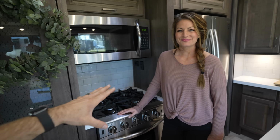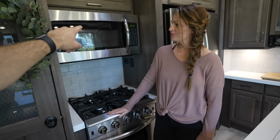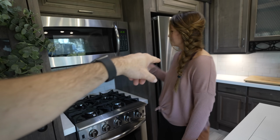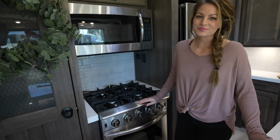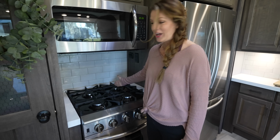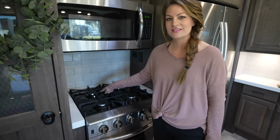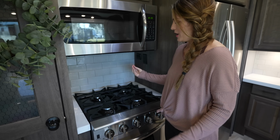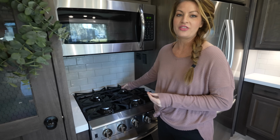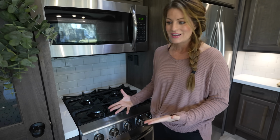First on the docket, this is like a residential package. And so residential microwave, residential stove, residential fridge, which is good in some ways. But we do have some cons, maybe specifically about the stove. I have realized, I don't know why we didn't realize this from the beginning, there are different sized burners. So the small ones are in the back, the big ones are in the front. I wish they were all the same size.